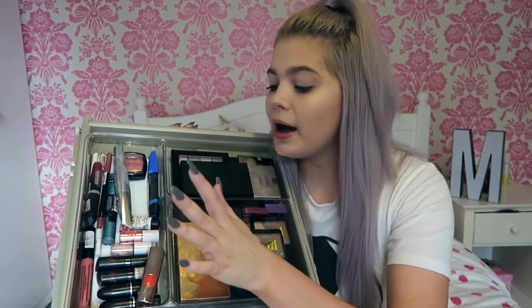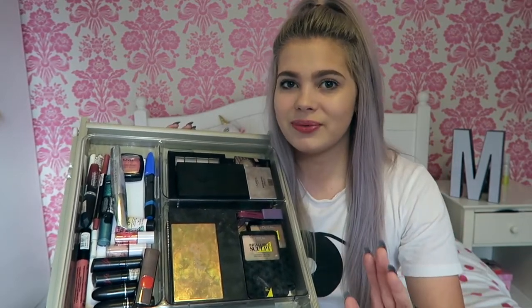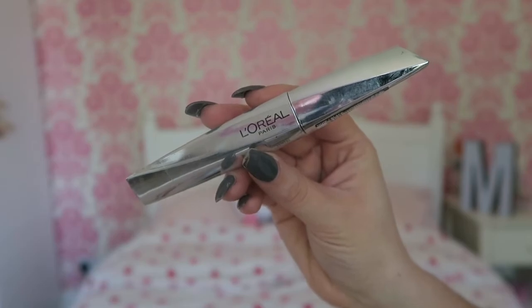This is my lip section, as well as a few other random bits and bobs that again I've kept just in case I want to try again, but I don't really use. So I'll start at the back of the section, and I've got two mascaras. This first mascara, the L'Oreal False Lash Architect, is actually a brand new mascara, and I just haven't opened it because I am waiting for the one that I'm using now to run out. So this is kind of like a backup, but I've had this one before and I absolutely loved it.